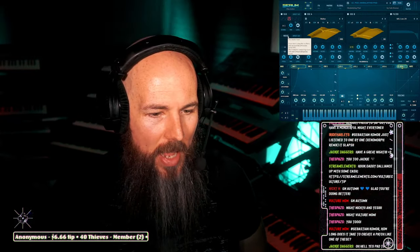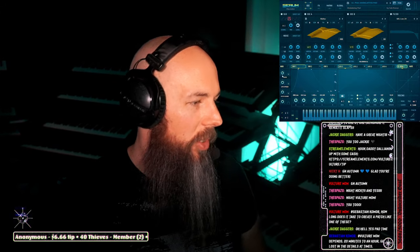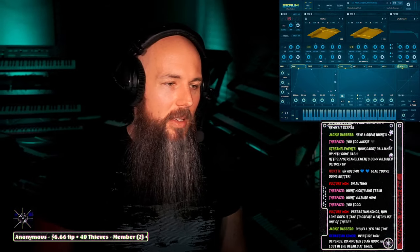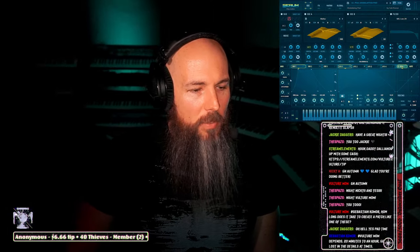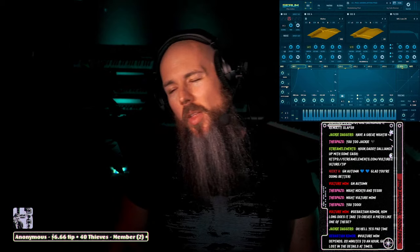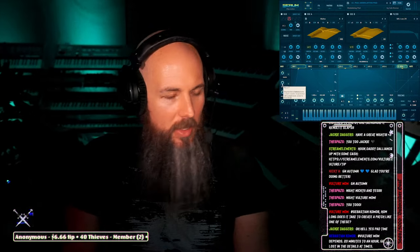Depends, 20 minutes to an hour. Get lost in the details at times. Yeah, that's one of the things that's really cool about getting a patch bank like this too, is you can tweak these with the macros here, but you don't have to spend all that time setting up the routings that you use all the time.